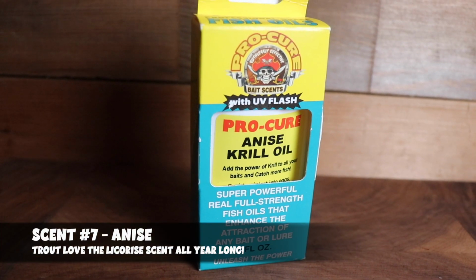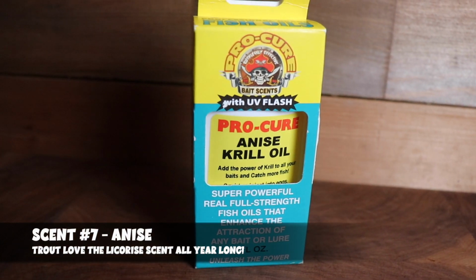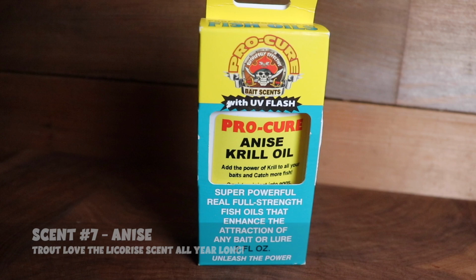Now, coming in at scent number 7 is one of my personal favorites, and again, another underutilized scent that I don't see a lot of anglers using, which is anise. Anise is technically a licorice type scent. It's what licorice is made out of. You grind it up, it's got that black licorice, that strong licorice scent.